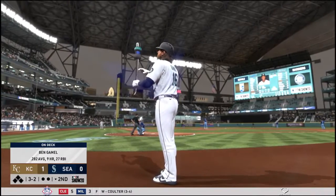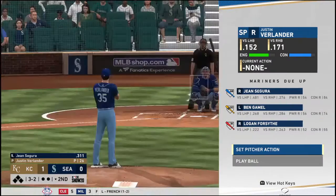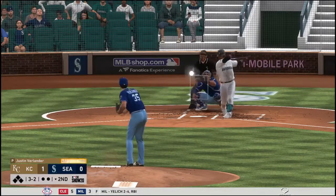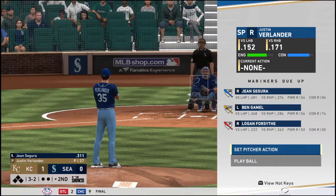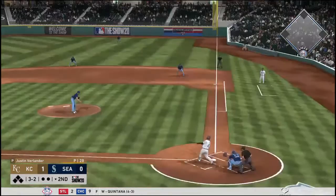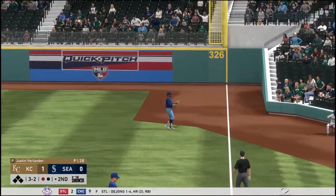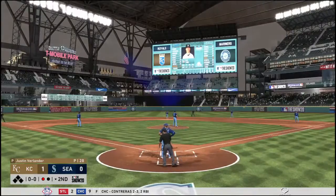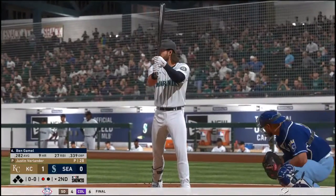Ben Gamel is on deck. And he fouls this one off. Another payoff pitch. Heading out towards shallow right. Ramiro is over a few steps as he puts it away for the first out. Batting fifth, the designated hitter, stepping in, Ben Gamel.